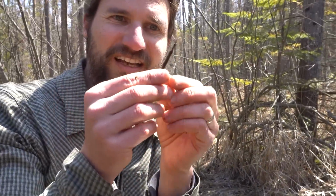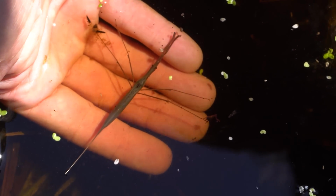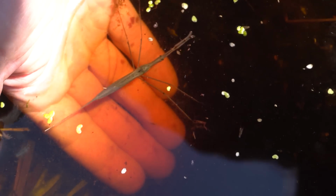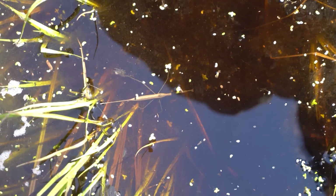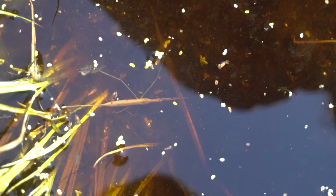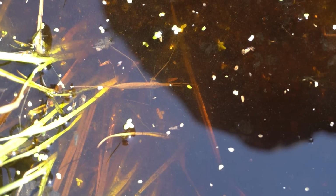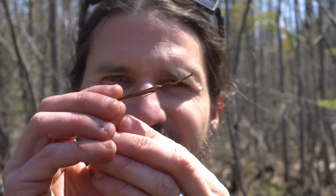It might just look like a stick to most folks, but this is actually an insect called a water scorpion. And it's a kleptoparasite. They steal food from other animals. You can see they have long front legs, kind of like a mantis. He'll use those to grab the prey and then pierce them with his sharp beak and then suck out the juices. Pretty neat animal, and just something you're not going to see unless you're trapping or you're dip netting.